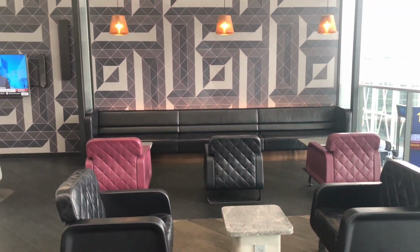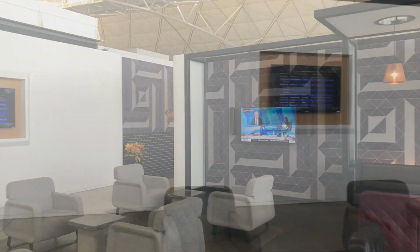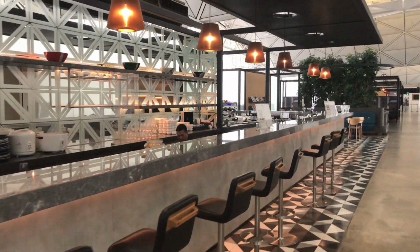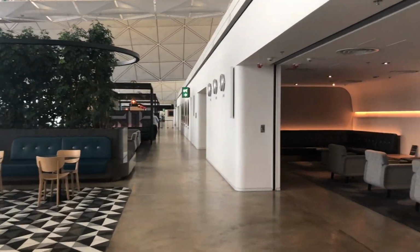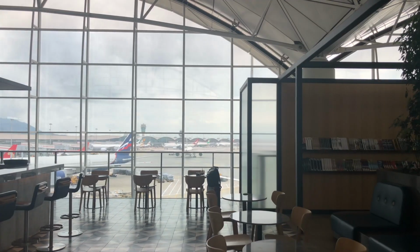It was around 10 AM when I entered, and there were only 3 other guests other than myself. Qantas Lounge in Hong Kong is arguably one of the best business class lounges in Hong Kong. Unlike the pier, which is at the far corner of the airport, this lounge has an ideal location in the center of everything.